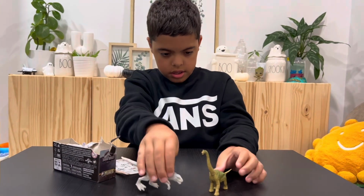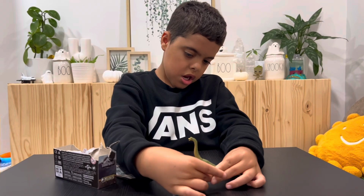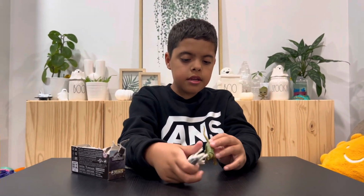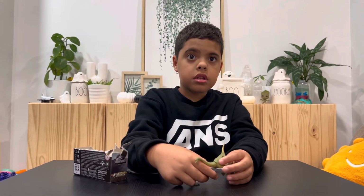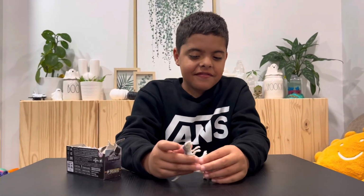Maybe we'll go see if we can get a couple more. You wanted the Ankylosaurus, right? Yeah, maybe we'll go and see if we can get the Ankylosaurus next time we go to Dollarama. But they were pretty cool. $4 at Dollarama. I don't know how much they are anywhere else. Who knows?